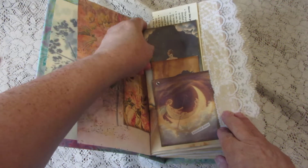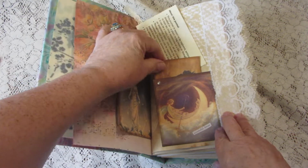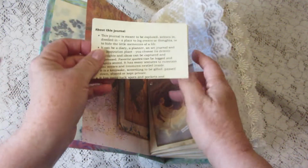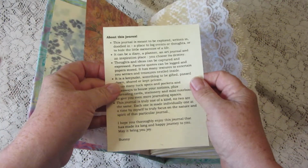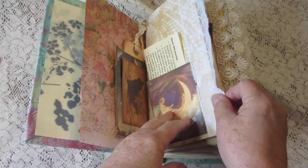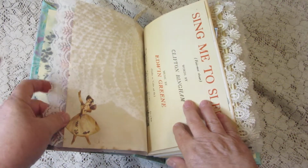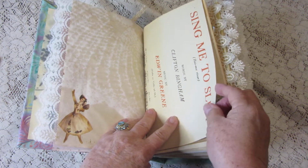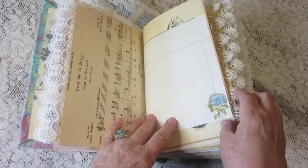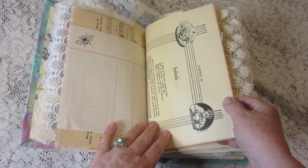In this pocket you have journaling cards, which are blank on the back so you can write on them. There's a little half kitty cat. And there's a little note from me about this journal explaining how it can be used for those unfamiliar with such a thing. I put lace on some of the edges, and you'll see little bits and bobs throughout. Here's some vintage sheet music, Sing Me to Sleep, and vintage ledger paper. This is from a vintage Creole cookbook.